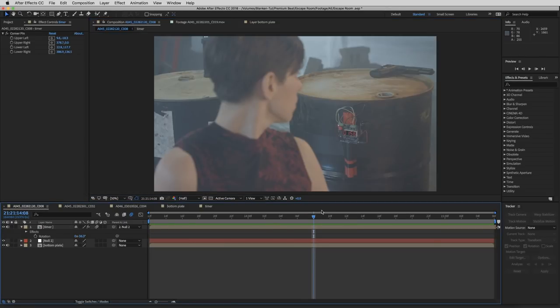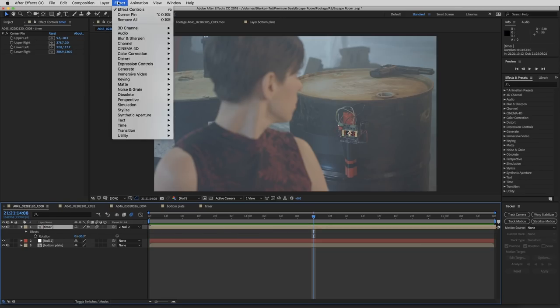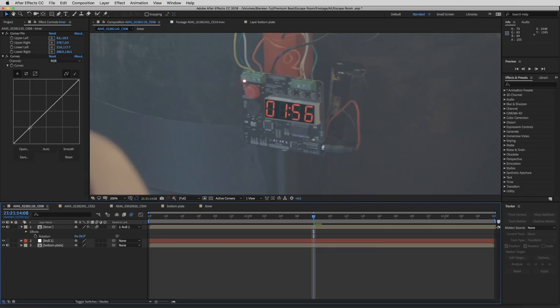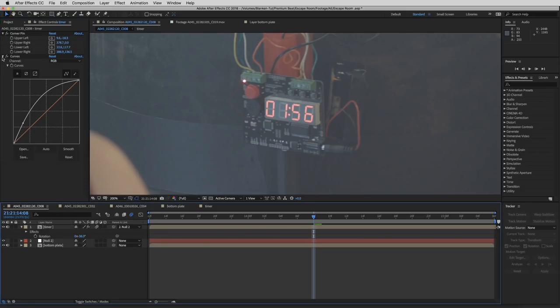First, I want to color match the timer element to the shot. So what we need to do is grab our timer here, and I'm going to go up to effect and select color correction, Curves. I think someone was standing in front of one of the lights, so it's a little bit darker. So what I'm going to do is take the shadows here and brighten that up till it matches the background. And right there, it's starting to blend in pretty good for me. So that looks good. Now I'm going to start working on this rack focus.